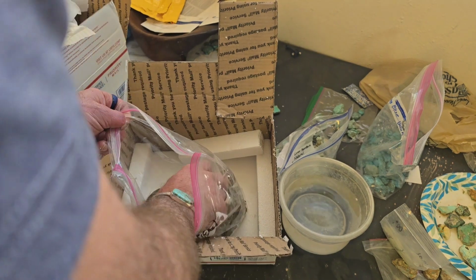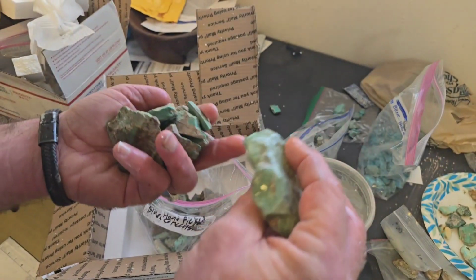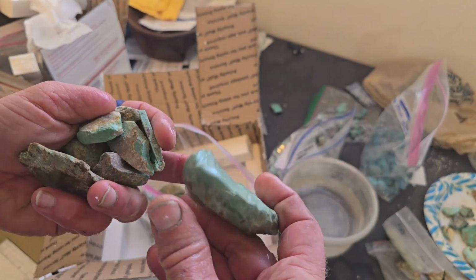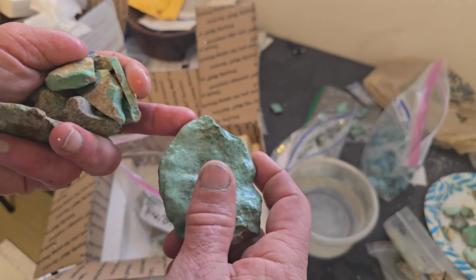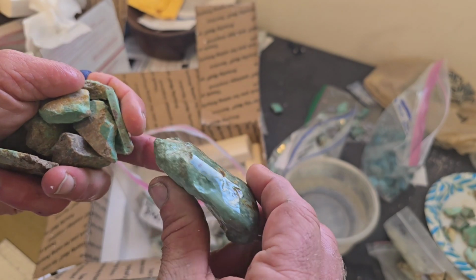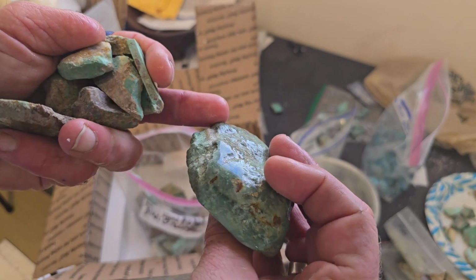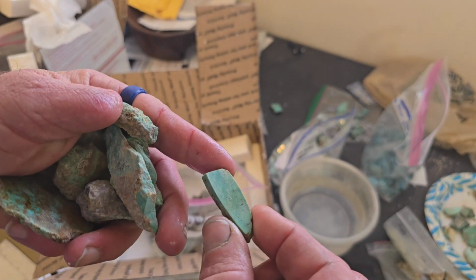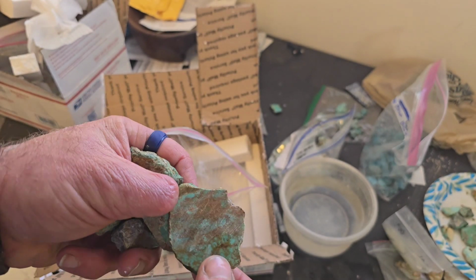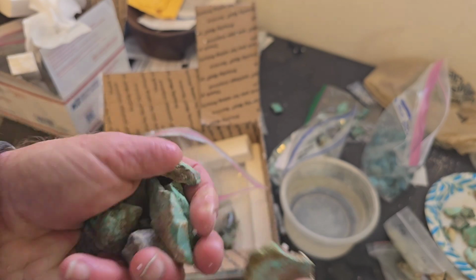I am not blown away by any means here. Here's a big old chunk of green. I don't know what to say about that. I don't know what it's going to cut. I can't tell if it's going to have matrix or what. Again, that one's close to being what I like.